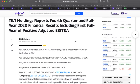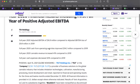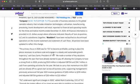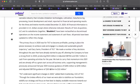This came out on April 15th, and this is the full Tilt year-end and Q4 financial results. So we've already talked about a lot of these numbers, the adjusted EBITDA, the cash from operating activities, the MJ revenue increase, and the expense reduction. But there are a few numbers in here that we haven't talked about yet that I really wanted to call your attention to. So number one, they issued revenue guidance for all of 2021, and that came in between $205 and $210 million. They also gave adjusted EBITDA guidance of 30 to 32 million for the company.